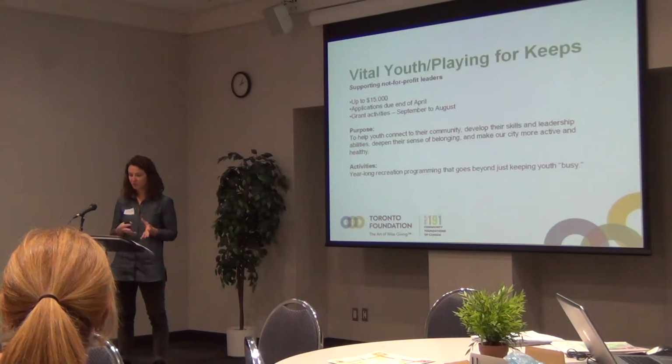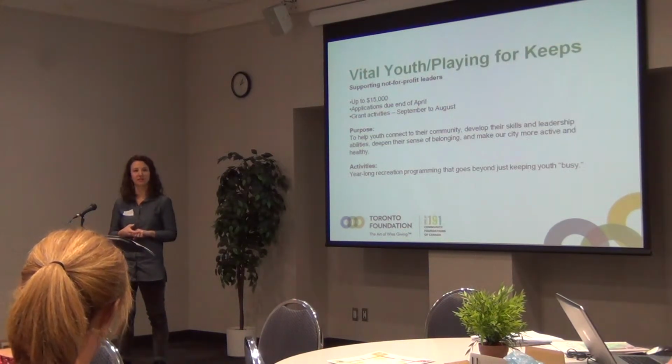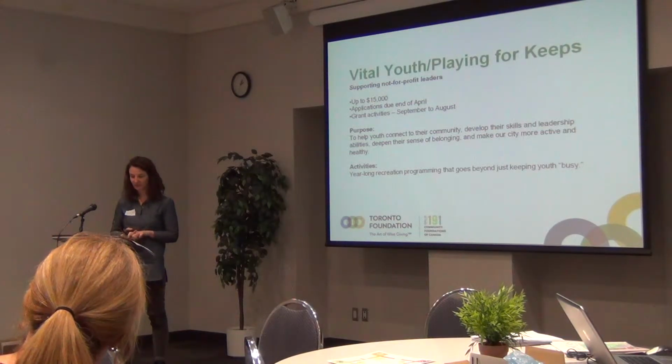Replication and expansion: those are activities that encourage increased use of your program by other organizations, other demographics, neighborhoods, and really helping you set the groundwork for the growth that's required. Activities can include things like improved organizational or governance structure documents, plans, toolkits, that sort of thing.